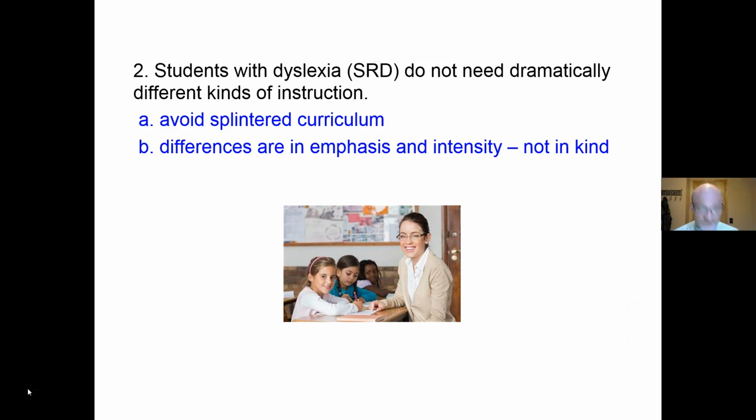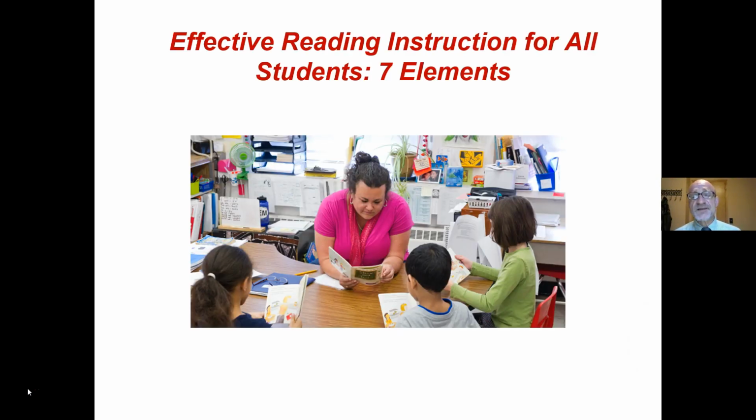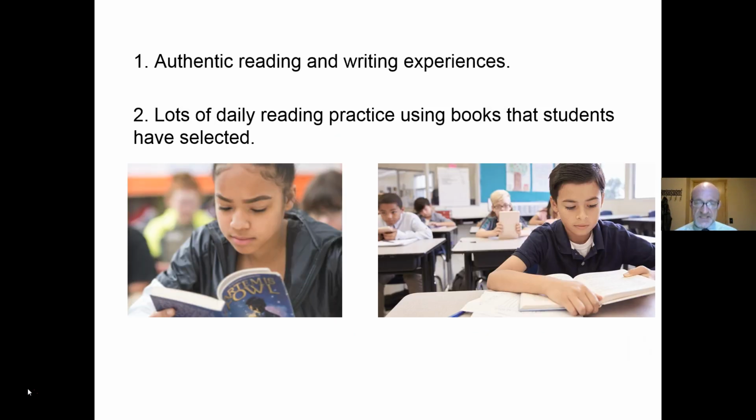Now, there are differences in instruction, but the differences are in emphasis and intensity, not in kind. Students with severe reading disability do need more intense instruction, and this is our RTI tiers 1, 2, and 3. Intensity refers to more time on task, more time engaged in authentic literacy activities, and smaller instructional groups, 3 to 7. So here's what effective reading instruction for all students should look like. It should have these 7 elements, and all students, including students with severe reading disabilities, dyslexia.